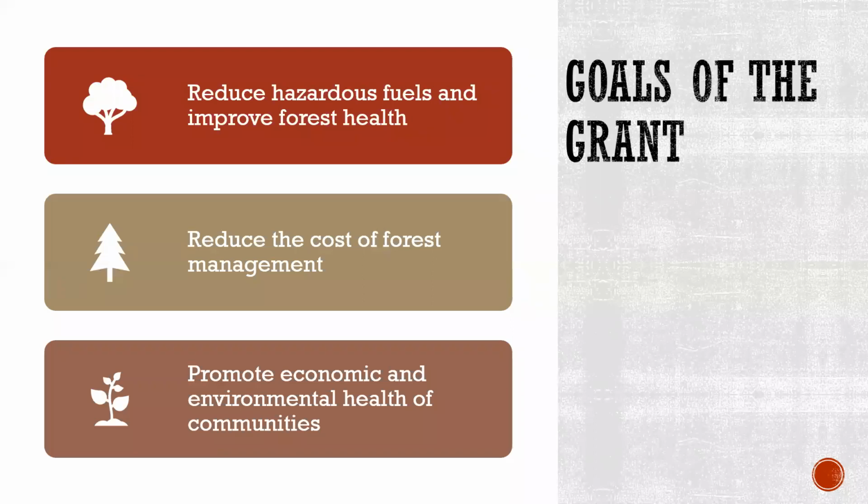So the goals of this grant, what it is: we want to be able to fund people to do something that promotes wood, but we need to get something back out of it. And the primary purpose is to reduce hazardous fuels and improve forest health. Again, that's on National Forest Service lands, but also all forested lands. And in the South, that's an important distinction because the primary forested lands are on private lands.